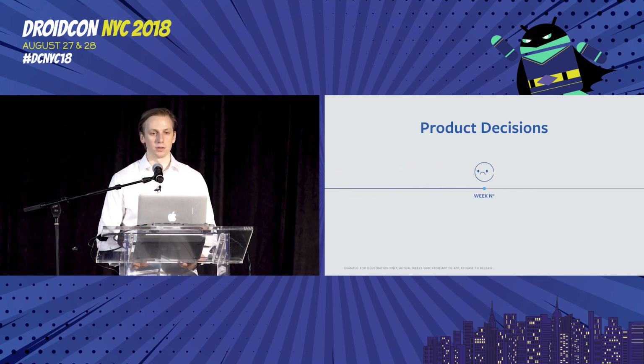But who gets left out? People who didn't upgrade your app. And people in emerging markets often are the ones who didn't upgrade their apps fast enough. And so they get left out of the product decisions. You could be making the app worse for them, and you'd never know.